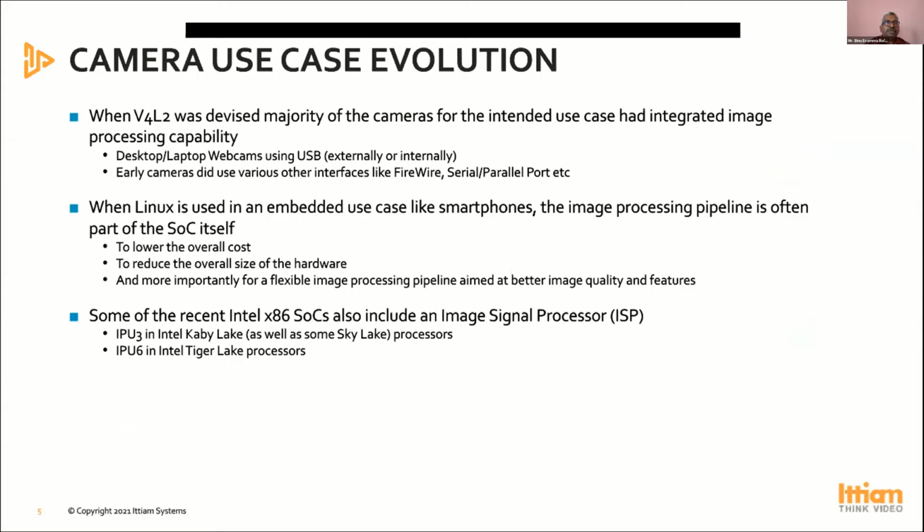So coming to the next case, this camera use case actually evolved a bit when Linux started being used much more in the embedded world. Practically, this no longer became the typical use case for many devices, particularly smartphones, where there is an image processing pipeline which is part of the SoC itself. In such an embedded Linux use case, there are multiple reasons why this kind of image processing pipeline came into existence. One might be to lower the overall cost, or the size of the hardware, which is typically a concern in mobile phones.